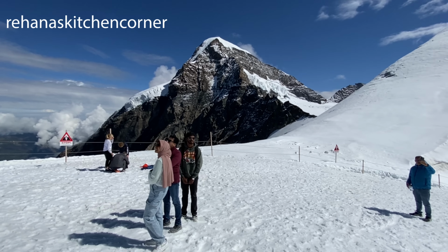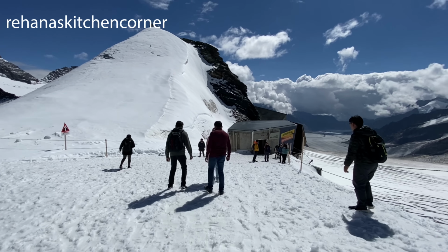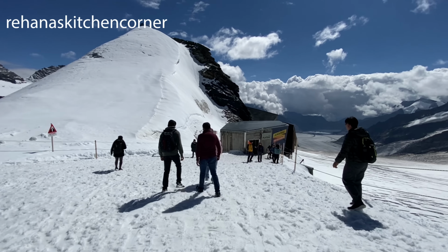We went at the end of August, so the temperature was very good. It wasn't that cold. We spent one whole week in Switzerland, and we loved every single moment of our journey.